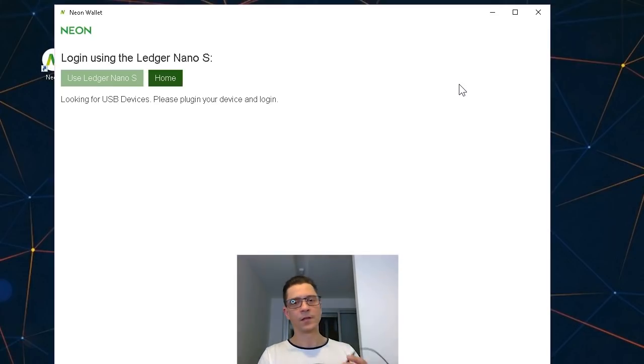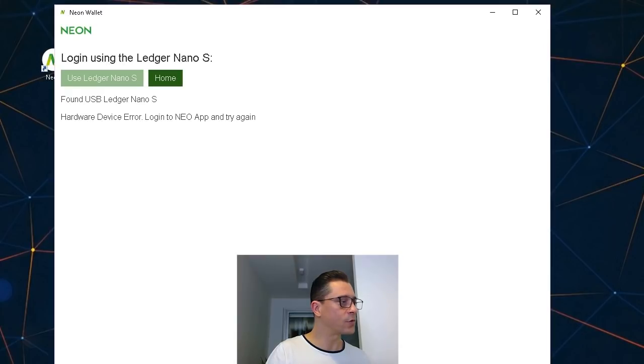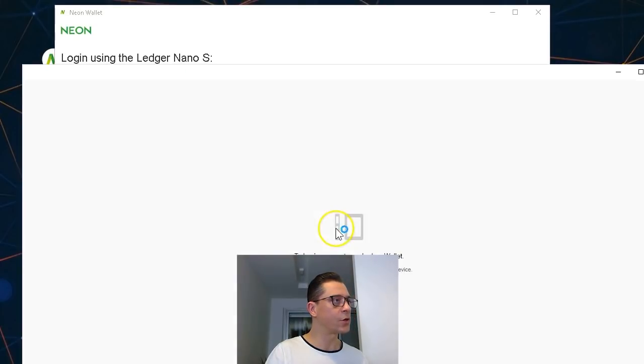Let's connect it. Now here I will have to select the Neo wallet, and if you haven't downloaded it first, that's what you need to do. It's one of the applications that you have on your application manager on the Ledger Nano S. So hopefully you know how to do that. Let me just quickly show you.